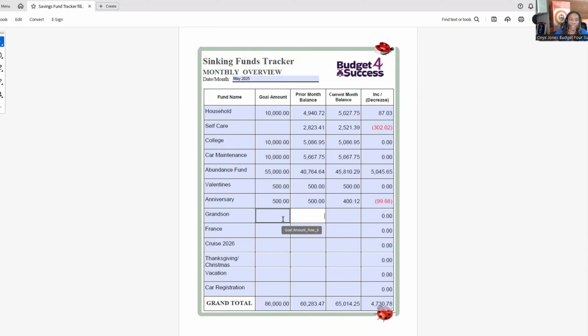And here's my grandson. Again, I don't have a goal because if I save $1 million for my grandson, then dang it, he's going to get $1 million. But I am excited that he's only 7 months old, right? So we're going to start putting money towards this, but it did increase in value because of the interest. By the way, his investment is in stocks as well because he's 7 months, so we have plenty of time to save.